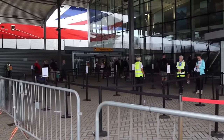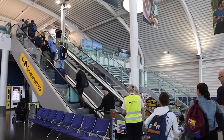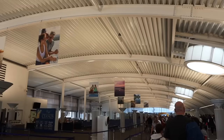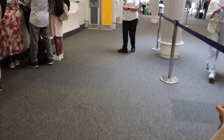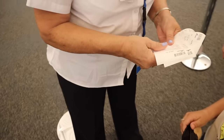This is because you're given a specific embarkation time, so make sure you don't deviate from that, because it does control the crowds, and it is so slick and simple. Up to the top of the departure lounge, and you'll go to check in. This is where you'll need your passports. As you can see, again, barely any queues here. It's really well managed. You hand over your passports and your boarding passes, which you'll be given before you embark, and then you'll be given a good to go ticket which you can take in with you.